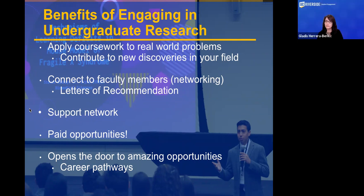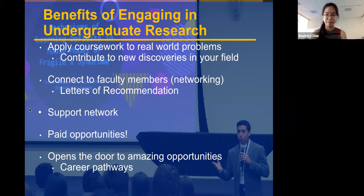And also there are a lot of paid opportunities that come with research. I think a lot of people don't know this, but you can actually get money doing research through different grants, fellowships, and different summer research programs. And we will talk about those programs later on in the presentation. But that is something that is nice to take advantage of, doing research and also getting paid and getting money to do it.